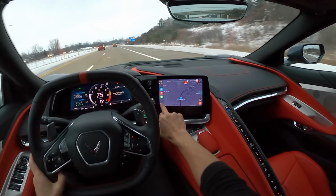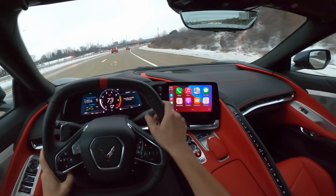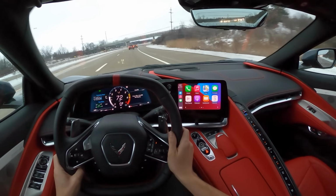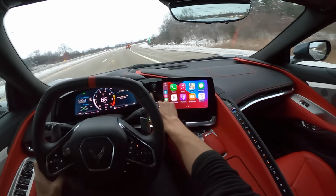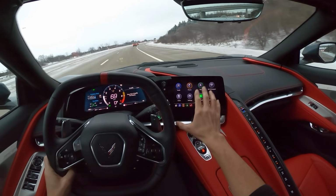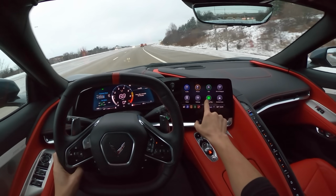I really like the infotainment. Apple CarPlay, Android Auto integrate seamlessly. This Bose sound system is fantastic. We can do a quick little sound test of this. The infotainment, Apple CarPlay, Android Auto all integrate seamlessly and very nicely. You've got a home button for everything. This touchscreen is super fast, probably one of the quicker screen systems on the market. I wish all infotainments were this responsive.